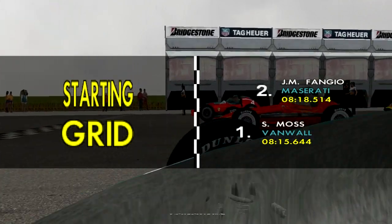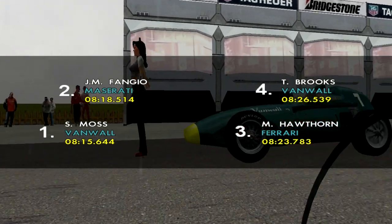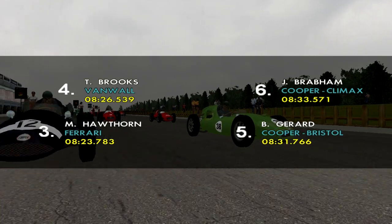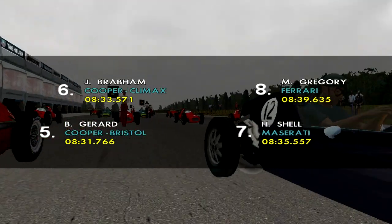But anyway, here is a grid walk. We have Moss on pole with Fangio in second, Mike Hawthorne third, Tony Brooks 4th with Bob Gerrard rounding off the top 5. Next we have Jack Brabham in 6th, Harry Shelley 7th, followed by Maston Gregory in 8th in his Ferrari.